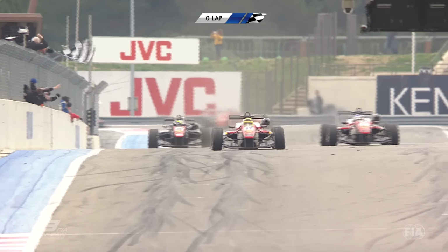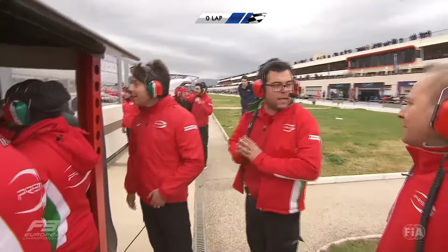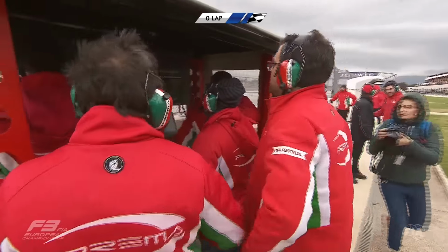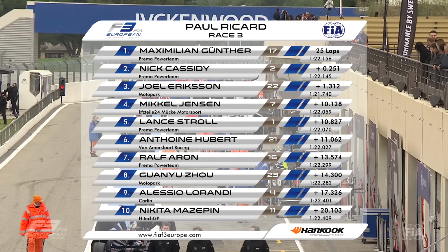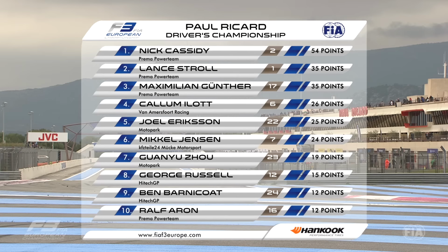But Maximilian Günther takes the win from Nick Cassidy. Prema Power Team not going to be too happy about that, and there you can see Rennie Rossin, the head of the team, absolutely isn't. So Günther takes the win from Nick Cassidy in P2. It's another 1-2 for Prema Power Team, and Joel Eriksson takes P3.